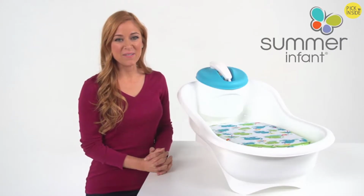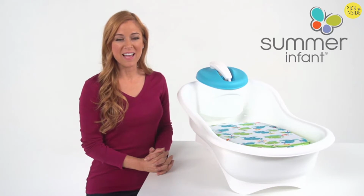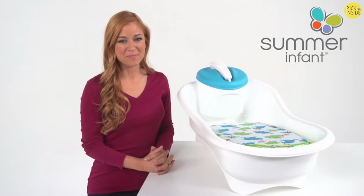Cleaning up is safe, convenient, and fun for parents and babies alike with the multifunctional Summer Infant newborn to toddler bath sitter and shower. Bring one home today.